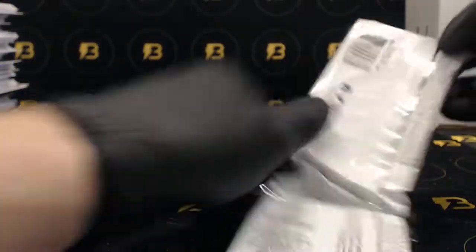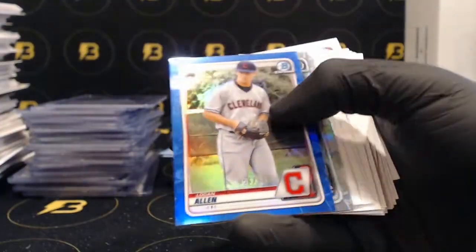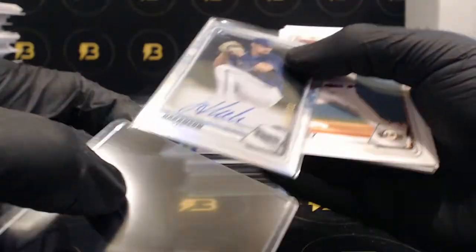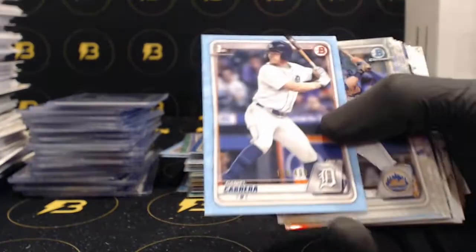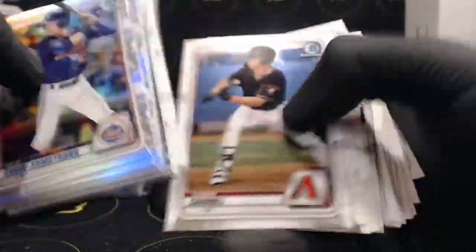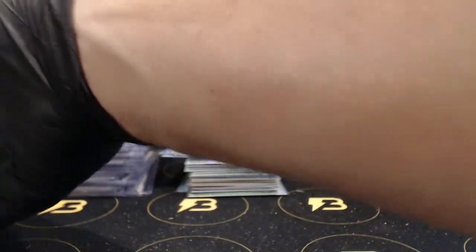And last pack, guys, good luck. Got a blue Allen going out to the Indians, the 150. And Hankinson going out to the Rays, the 499 refractor autograph. Got Cabrera to 499 going out to the Tigers. And that is going to do it, guys. All right, so let's go into a quick hit recap.